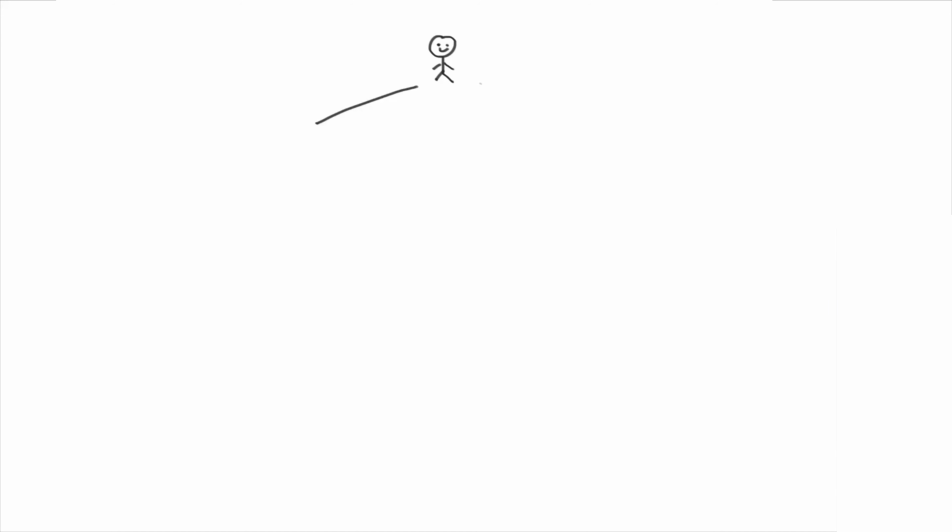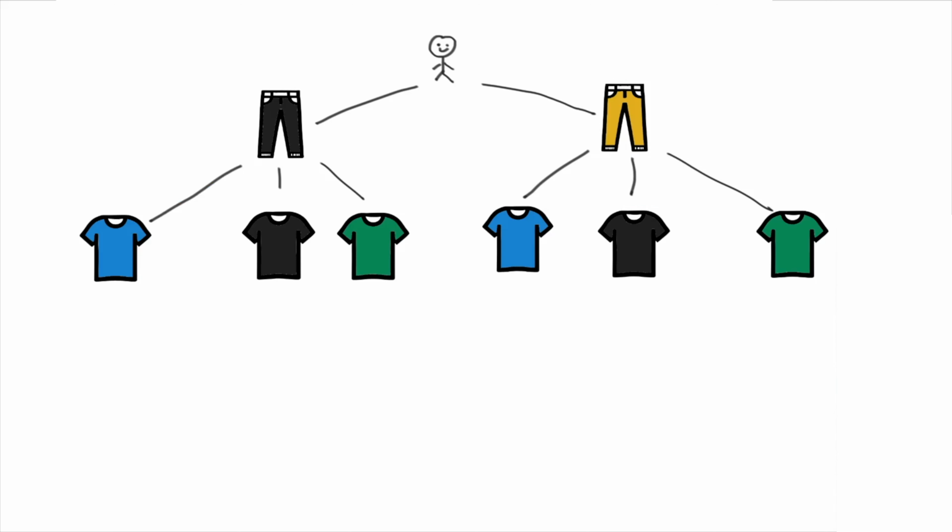One way that we can see this is to turn it into a decision tree. We can start with us at the top and then branch into 2 different paths for each of the 2 different pairs of pants. And then branch that again even further to each of the 3 different types of shirts. Now, if we tallied up all of the branching paths, we'd have 1, 2, 3, 4, 5, 6, which as we saw before is the correct total number of outfits.